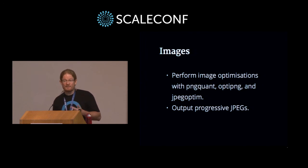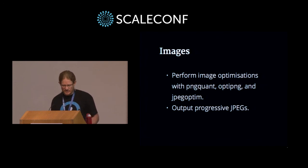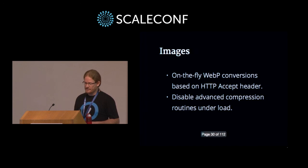The other thing we do on the fly is we perform image optimizations. I've worked a lot on this. This is one of my babies at Automattic. And we make sure that we can do PNG quant, OptiPNG, all these JPEG optimizers, but on the fly so that the first person who requests it doesn't wait an eon before they get the image. It's performant enough that it still gives enough compression but can still supply the client in time. And obviously progressive JPEGs is something that you should be doing as well.